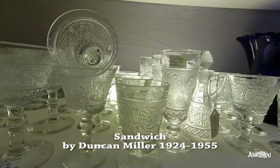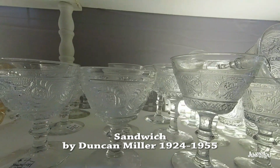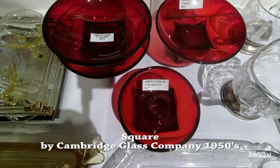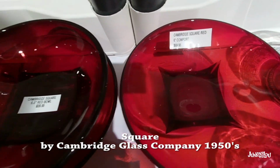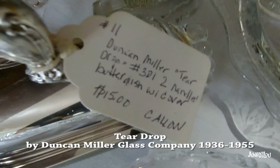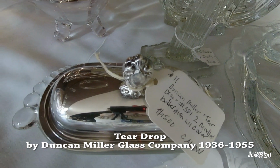This is called Sandwich by the Duncan Miller Glass Company from 1924 to 1955. And this is Square by the Cambridge Glass Company, and this was made in the 1950s. This is another one I just included because it was so neat looking. I thought it'd be good information. Teardrop by the Duncan Miller Glass Company, 1936 to 1955.